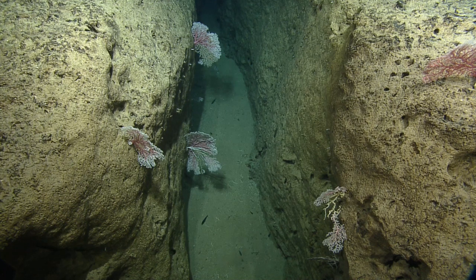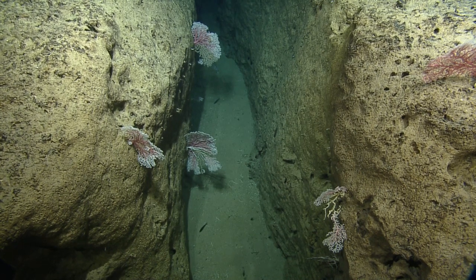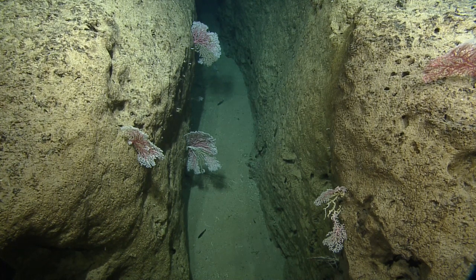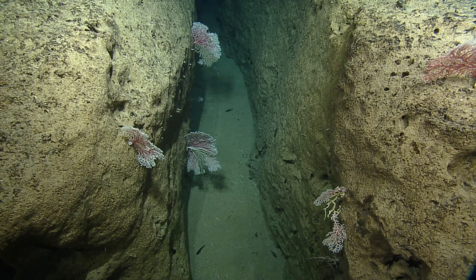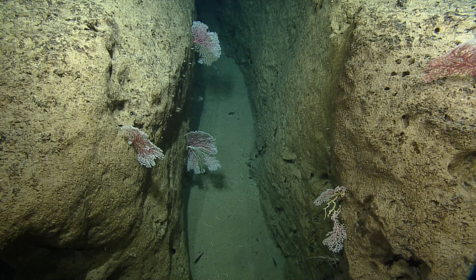For the benefit of the folks listening in and watching, the two green laser dots that you just put up, how far apart are those? You use those to measure. How far apart are those two green dots? The lasers are 10 centimeters apart. Ten centimeters. I would love to continue to fly down this crack. I'm recording in the monoscopic view.